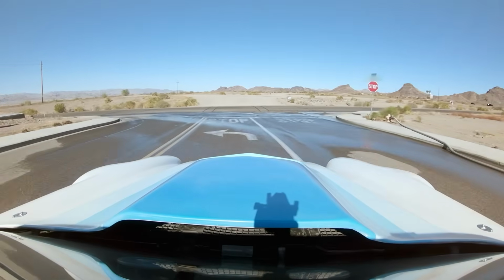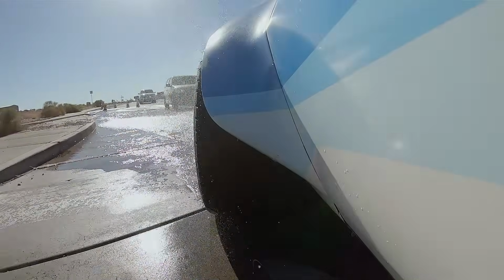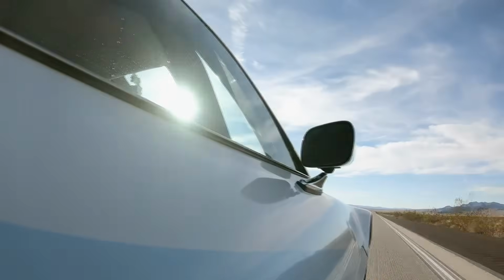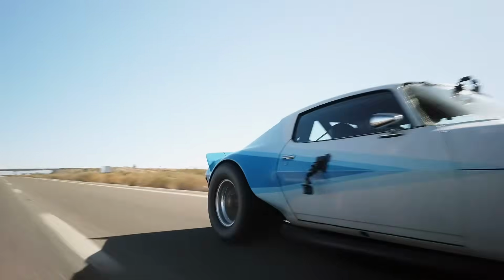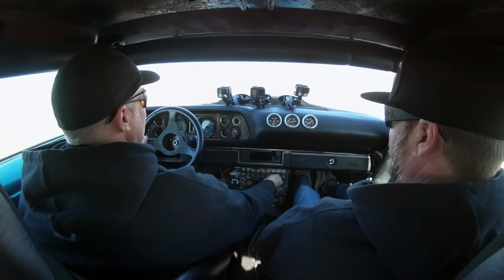Okie dokie. Do we turn right? Yep. This thing runs bad. We don't have a functional tach, but that's a lot of RPM. What about that switch that says torque converter? Does nothing.